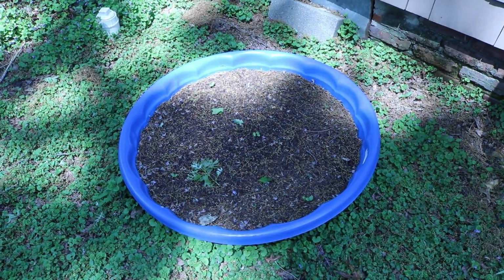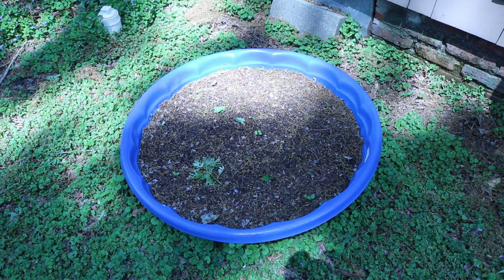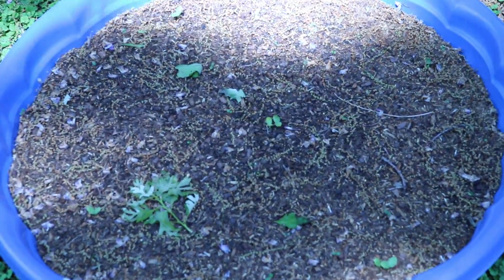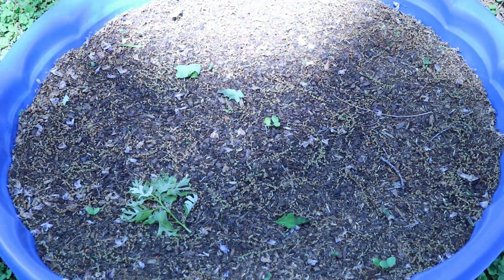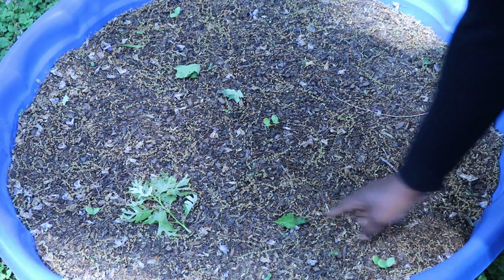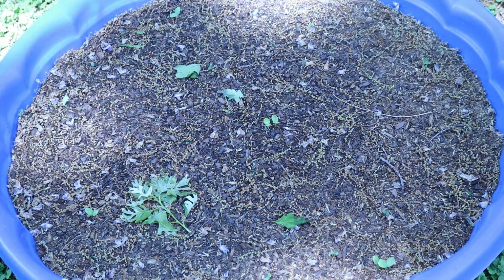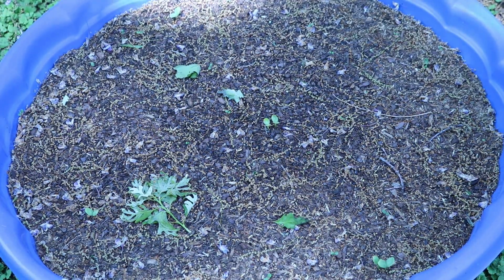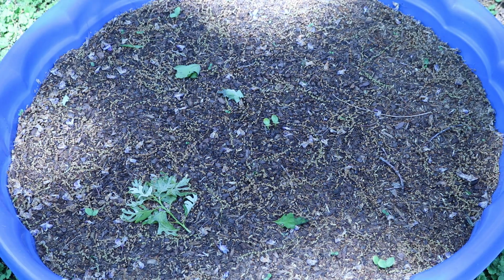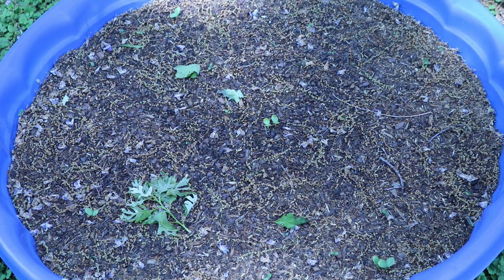Then lastly, at the back of my house, I have this here, which is a kiddie pool, and it is full of watermelon seeds. You see them? Do you see them? There's two here, two over here, one right there. I put them in the corners and distance them out from each other, and it's really just going to be survival of the fittest. Whichever one survives and gives me watermelons, then great.